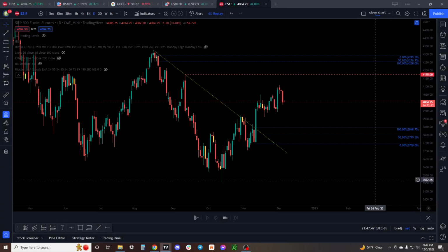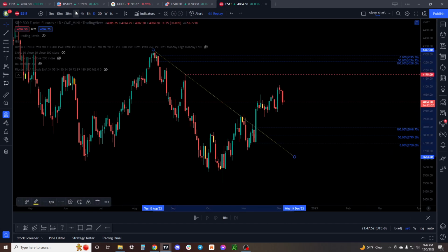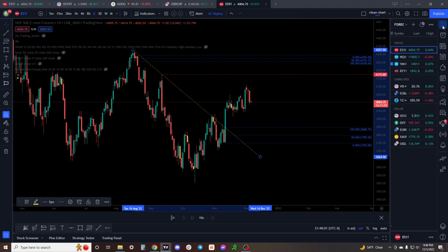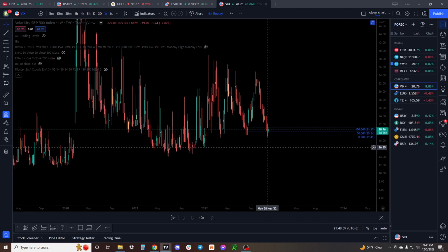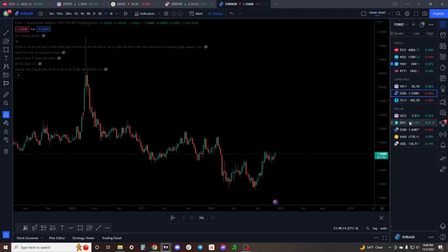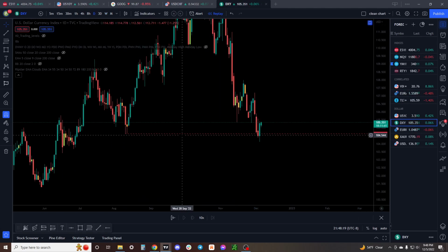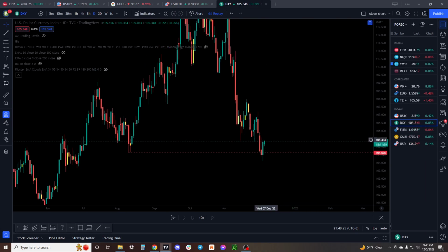A lot of the big names, a lot of the large cap names look bearish. So it's very likely that we can possibly dip to 3,800. As for the VIX, it's pretty much at the low end, so it could pretty much rally. The DXY did a false breakdown here, closed below, pushed up, so it could easily bounce.